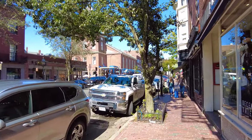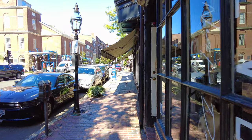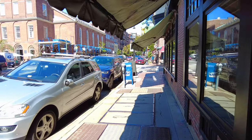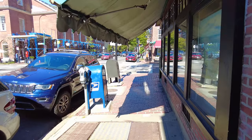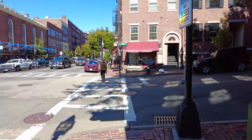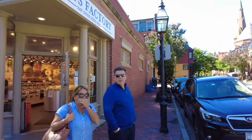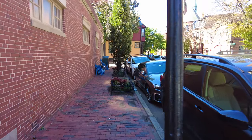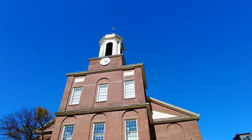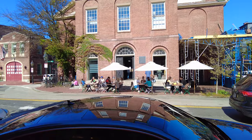That's the Charles Street Meeting House on the corner of Mount Vernon there in Charles Street. I'm going to hang a left here down Mount Vernon. Here's the Charles Street Meeting House. It was built in 1807. The Charles Street Meeting House originally served as the home of the Third Baptist Church.